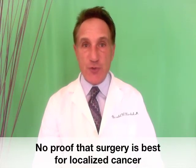There's no ability to say that it's the best treatment for localized prostate cancer, but it is fair to say that if all the cancer cells are contained inside the prostate gland and you take out that prostate, then you should be cured of the disease. The reason we don't cure all men with radical prostatectomy is because in some cases the cancer cells may have already left the prostate gland. And so even removing the prostate won't get rid of those cells that have spread.